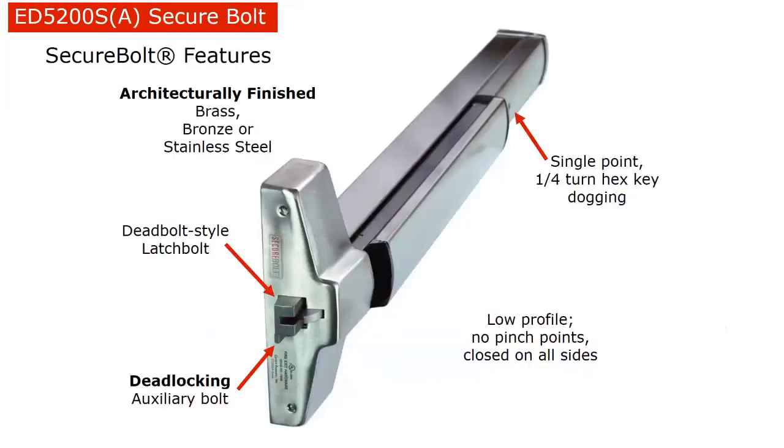Just taking another quick look at it, we've already talked about the architectural finishes, how it's true ANSI BHMA architectural finishes. I'm just pointing out the deadlocking mechanism just below the latch bolt. Keep in mind, when the door is in the closed position, this is going to be held in by the strike, so the latch bolt cannot be pushed in. On the upper right-hand side is the single point quarter turn hex key dogging.